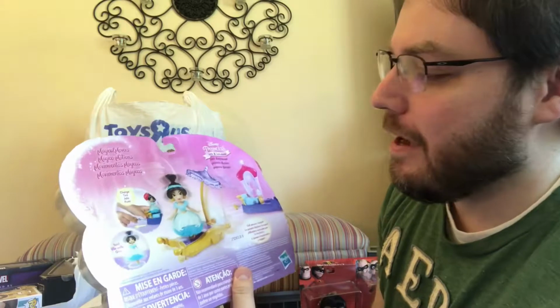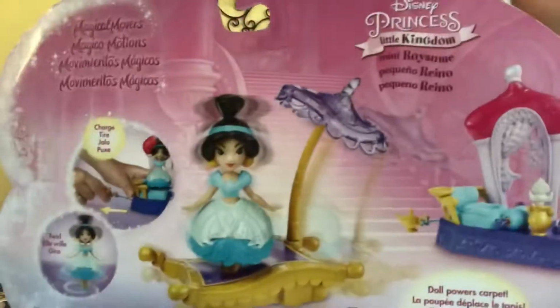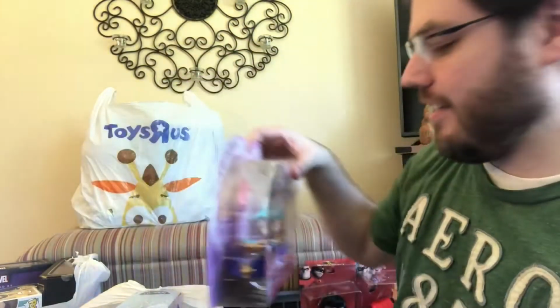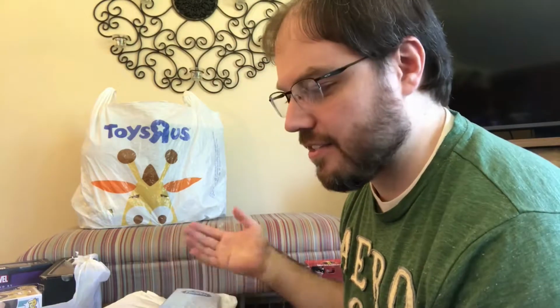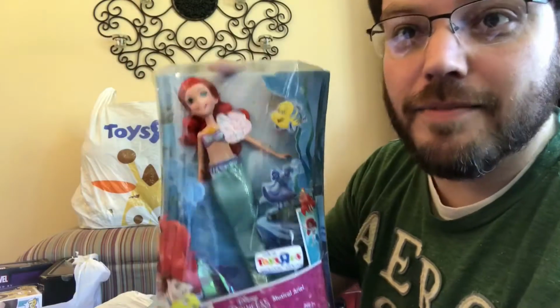Trust me. But on the back, you can see it just kind of tells you a little bit about how the doll works. You can see there. And let's see what else we got in here. We did try to focus a lot on the Toys R Us exclusives. Some things, they didn't speak to me, I guess, as a collector, so I didn't buy them. But other things, like this, did.